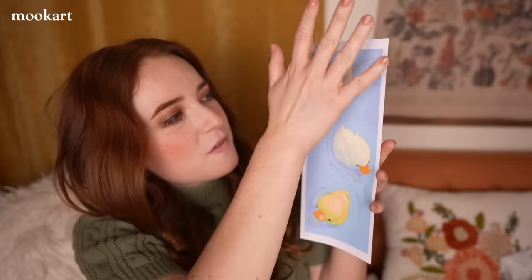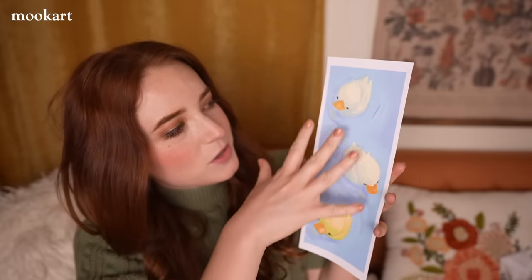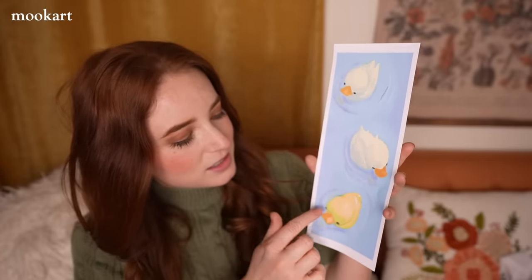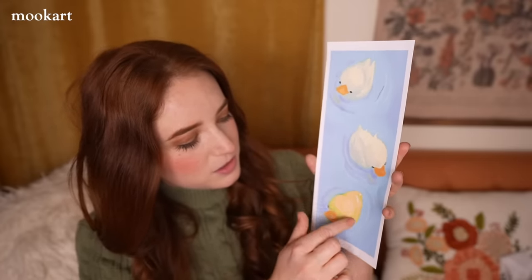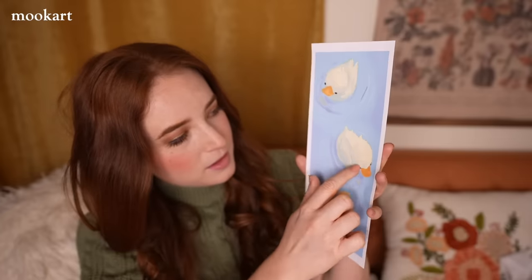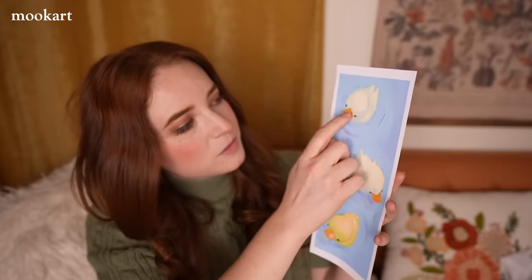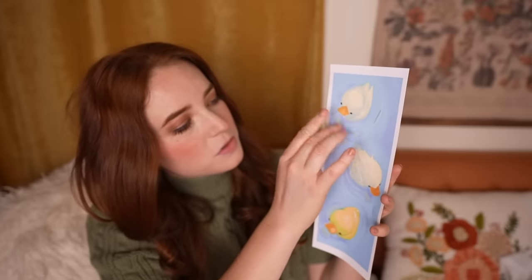And then there's this print I got that I think will look cute in the, got the nice pale blue water. One, two, three floating ducklings. This one's bright yellow. More of a pale yellow for the other two. And you can see the gentle ripples of the water being disturbed around them.